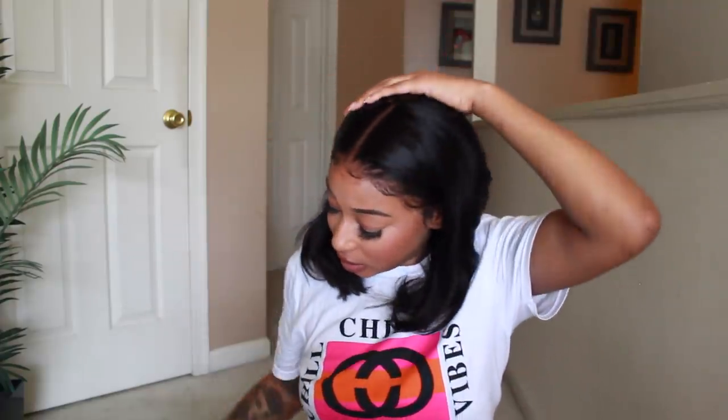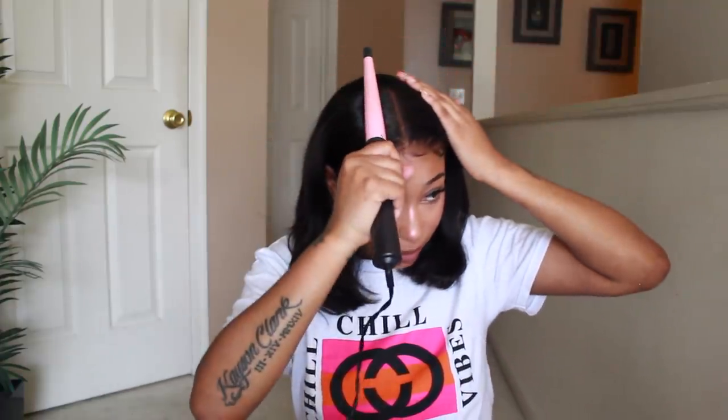When I bleached the knots, I did get a little bit of shedding once I washed the bleach out, but literally I could probably count on my hands how many strands of hair it was. It was not much at all, and I still haven't got tangling from this hair yet, mostly probably because it's a shorter wig. But yeah, so I'm going to take some of this Nairobi because I am getting a little bit of flyaways.